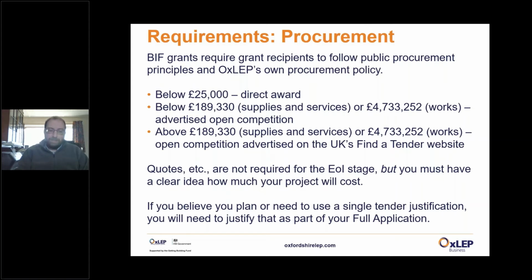Below the £189,000 threshold for supplies and services, or the £4.7 million threshold for works, it would need to be an advertised open competition. So with a specification and a deadline and some scoring criteria.